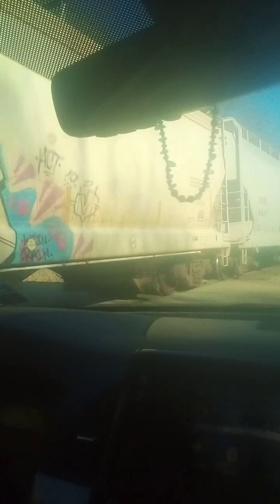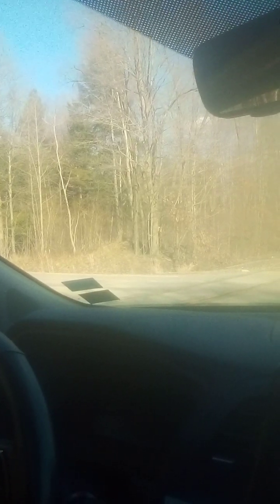Oh, SD60 leading, all right. I didn't know they used to... Oh, that's not... DP, you all right? GP38, DP, you all right? Huh? Wow. You gonna let them know that's the last one?